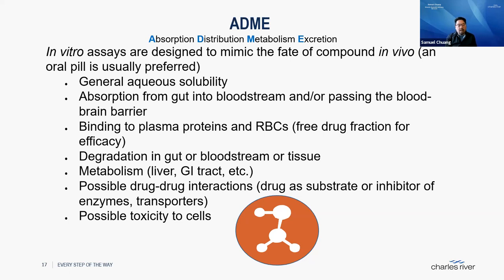Some drugs may be highly soluble and may be suitable as an oral drug, and some are very hard to dissolve and you may have to create a suspension. Or some have properties where they are actively transported out of the body, so oral absorption is not possible, and then you have to deliver that drug IV.